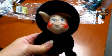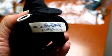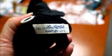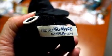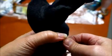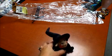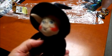And then this little witch, she is unique because she is a store sample, and right here on the back on the tag it says The Imagination, which was the name of the store that these people owned down the shore, and it says Imagination Sample, and then it is numbered and dated over here. And she's called a Scoochie, and you pull her string and she kind of vibrates and scooches around the table. So I put her up for $20, I think, plus shipping.